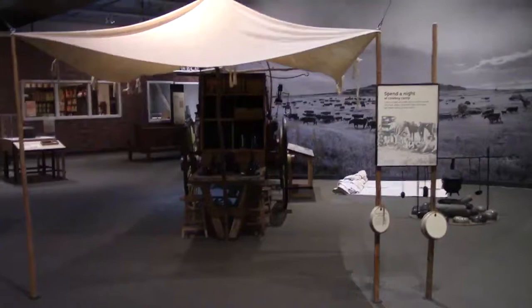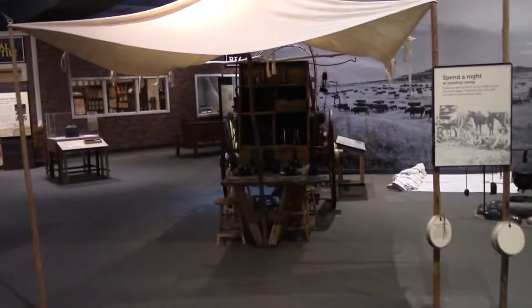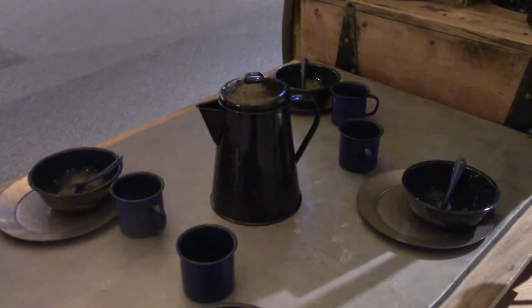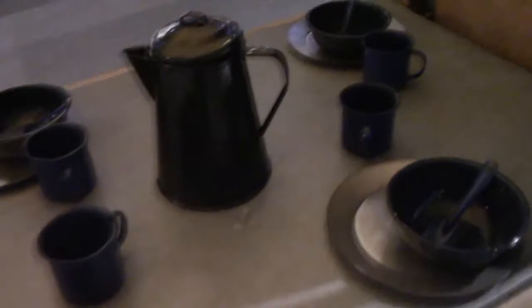That's interesting. Spend a night at a cowboy camp. Grab your gear and dress up for a night around the chuck wagon. So this would have been your typical cowboy setup. There's your coffee pot and your bowl for your beans, I guess, for your stew. Your spices, your salt and pepper.